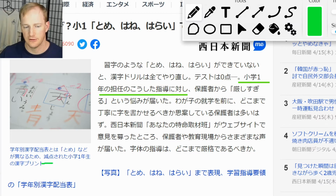小学1年の担任のこうした指導に対し. Now, a tannin is a type of leader of some description, kind of like the teacher who is in charge. Now, it's kind of used in two different ways in Japan. So the tannin sensei is generally the home group teacher, all right? So it's the teacher you have first period every morning, well, really before first period. They kind of go through housekeeping and they're kind of your form teacher, your home group teacher. There's various words for that.